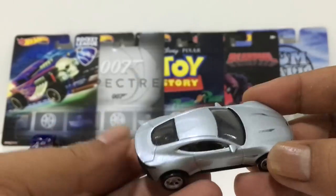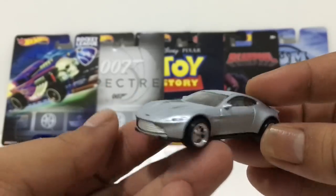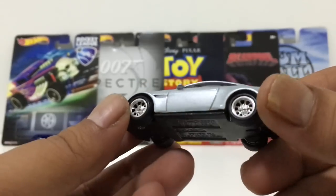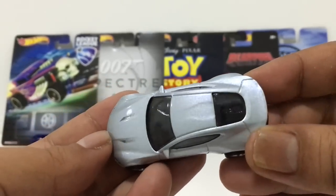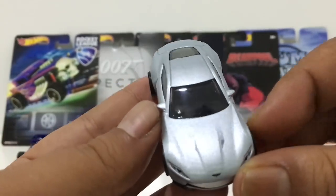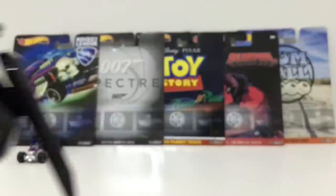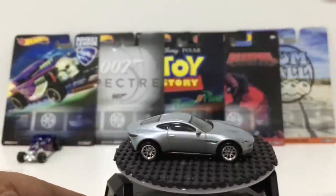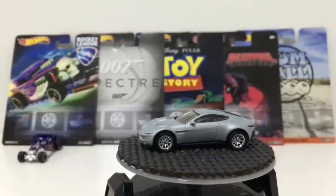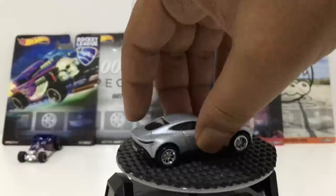This casting, the 007 Spectre, is already around, right? It's not the first time you see the 007 Spectre Aston Martin DB10. So for you guys who collect this one, what's the difference with the earlier model? You can comment on it. But it looks nice with a dark interior there. Aston Martin DB10. Give it a twirl. There you go, 007 Spectre.